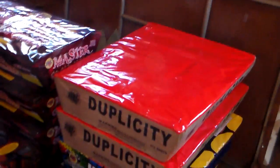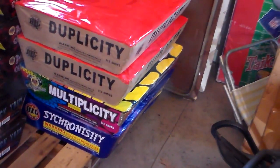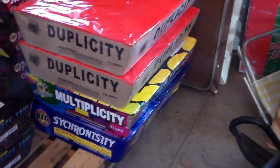And then over here we've got our sprinkler cakes, and we've got 4 big ones: synchronicity, multiplicity, a couple of duplicity. Those are all your 312 shot sprinklers.